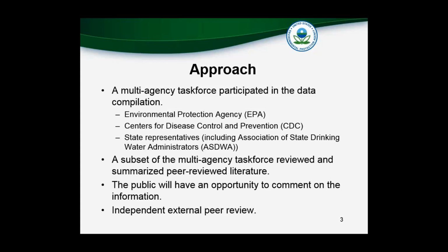Also, the group included state representatives and individuals from the Centers for Disease Control and Prevention, and the different individuals involved contributed both as authors and or reviewers during the development of the document. There was a diverse group of expertise involved in the development of the document, which included epidemiologists, microbiologists, public health experts, engineers, and others.